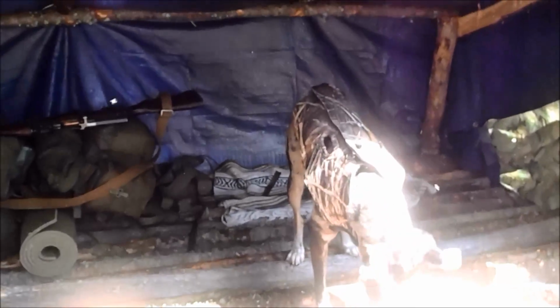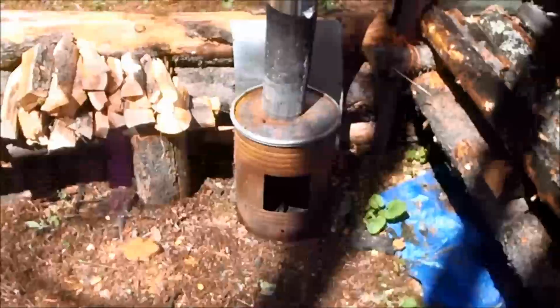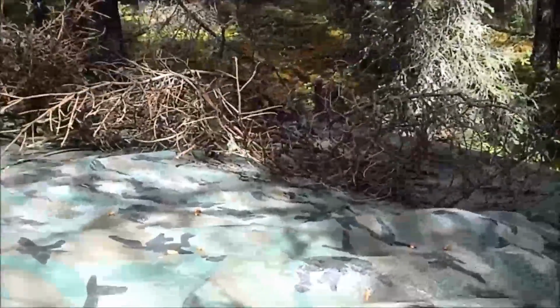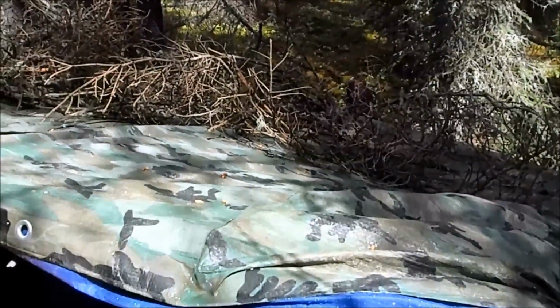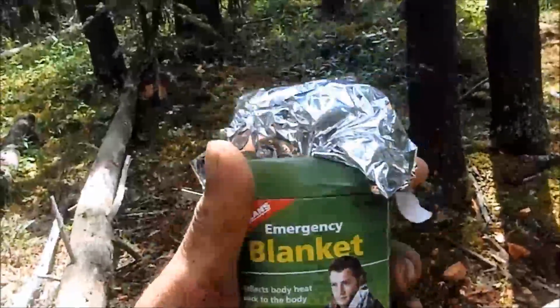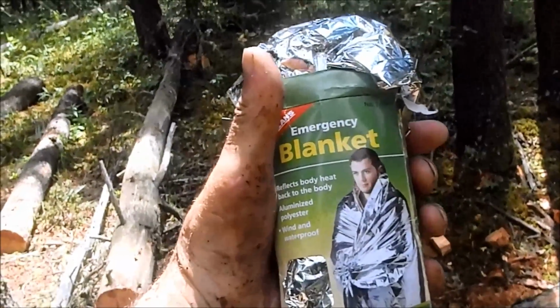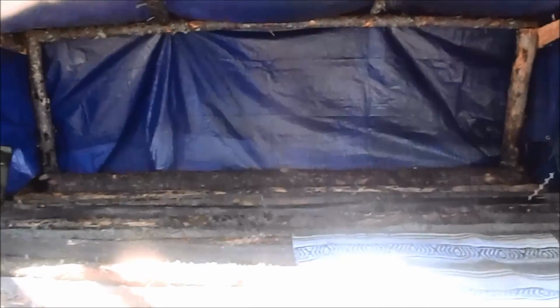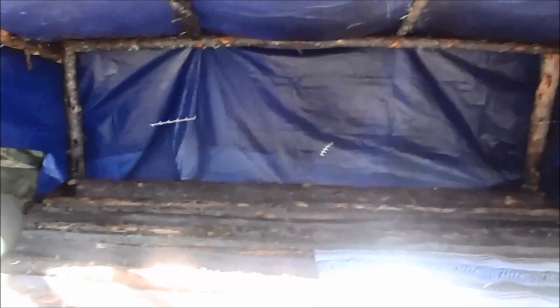Now that we got the raised bed completed and the lean-to tarped in and our camp set up with our fire pit, wood burning stove, firewood, I'm going to start piling some debris up on the roof of the shelter here just for more concealment and insulation purposes. One of the items I brought along here is this emergency blanket. Now that's silver. What it does is it reflects your body heat back to you so you stay warm. I'm going to stick it inside there on the back wall of the lean-to. And that way, when I have a fire out here, it's going to reflect that heat and try to keep the heat somewhat inside the lean-to shelter.